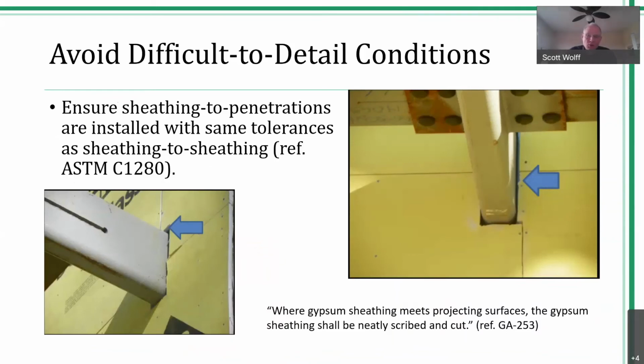If anyone's not yet quite aware of the Gypsum Association, I've long used their website. It's a great resource. All of the information is free for the downloading. Their GA 253 is a good parallel document to the C1280, but we want to ensure that sheathing to penetrations are installed with the same tolerances as sheathing to sheathing connections. And again, that's a reference from C1280. GA 253: where gypsum sheathing meets projecting surfaces, the gypsum sheathing shall be neatly scribed and cut.